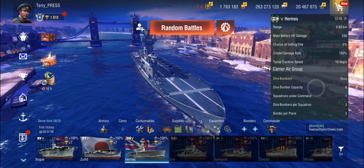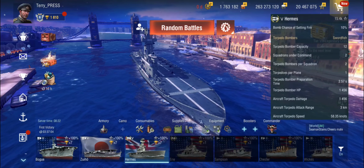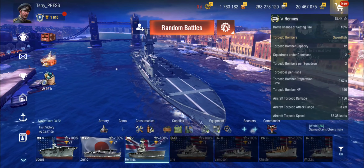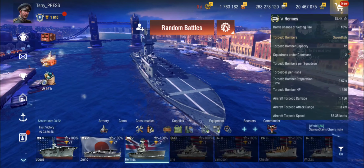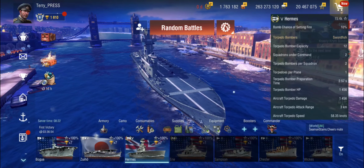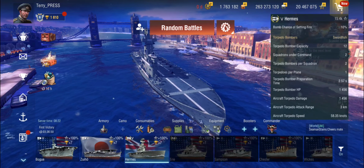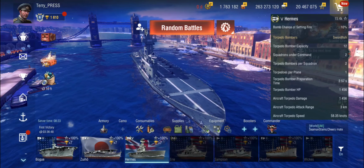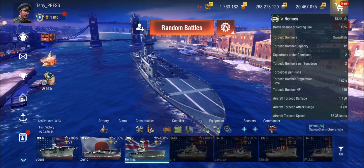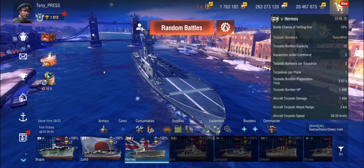So she does get the same Fairey Swordfish torpedo bombers that you get on the Argus at Tier 4. They are not really good. I'll talk a little bit more about the Fairey Swordfish, but I have something else in mind for that. So you get the same air group of 12 planes all in all, two squadrons, with the relatively tight torpedo spreads.